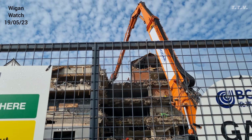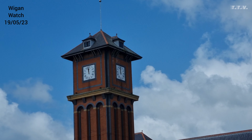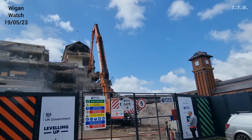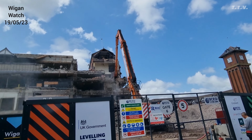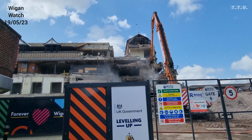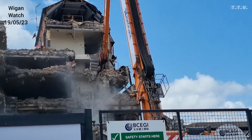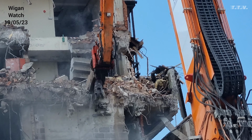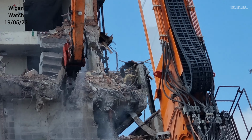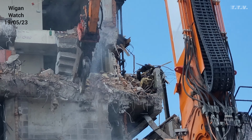So it's coming up to 12 o'clock, except of course it's not really. It's coming up to 1 o'clock. And there we go. More demolition. Them are the stairs it's taking down there. I've used them stairs quite a few times in the past. Won't be using them again though. Anyway, I'll pop back after work and see where they're up to.